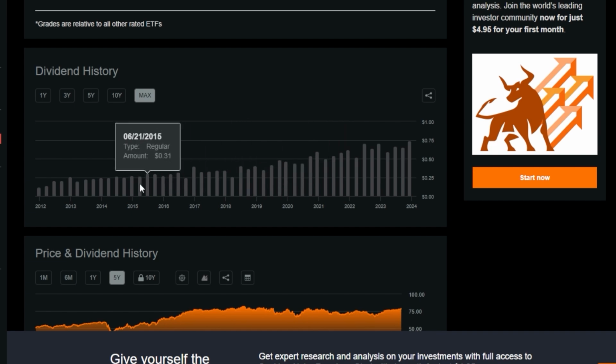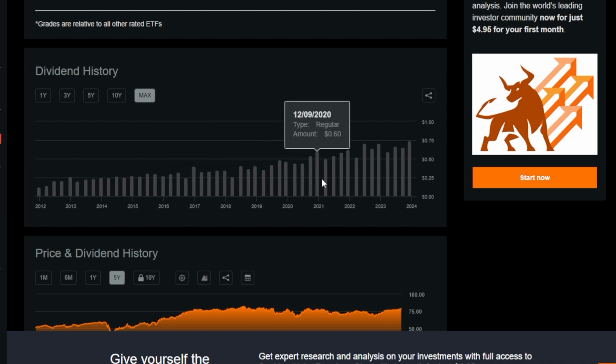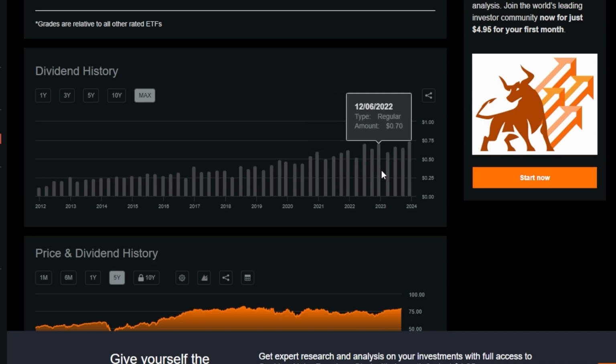Consistently buying into a dividend growth ETF like SCHD that not only pays dividends quarterly, but again, consistently has paid more and more in dividends quarterly, meaning that your money's basically going to work harder and harder for you, creating a compounding effect for your overall portfolio. At least that's the idea here.